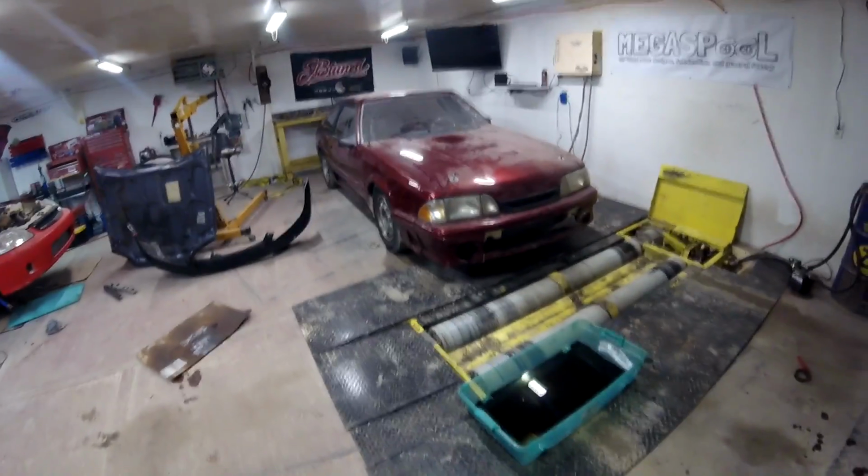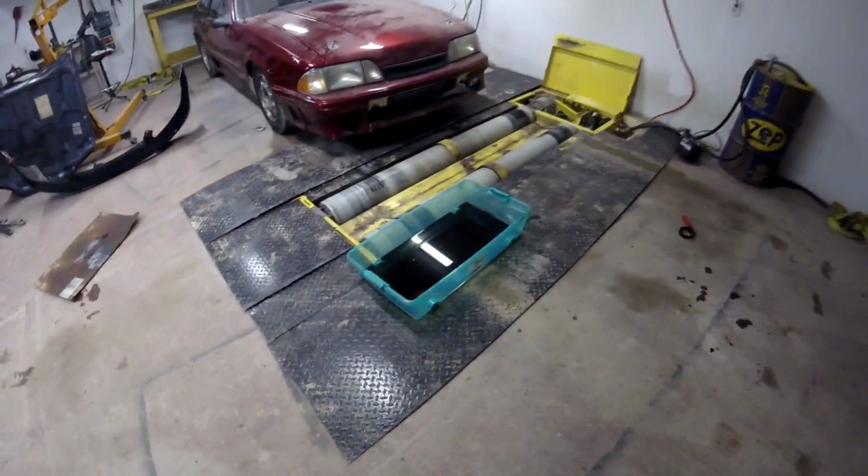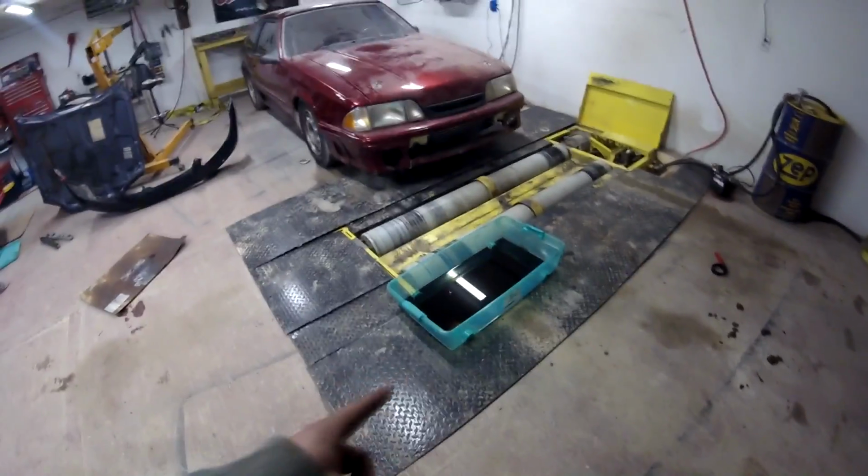So we got the Mustang pulled back into the shop here. Christian did a little oil change. He's got to pick up his Tupperware container here. These things work really good.